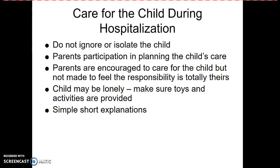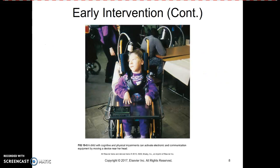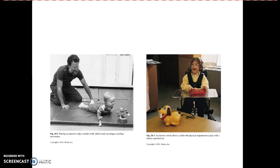These children can be lonely, so make sure we bring in toys and activities. When we talk to them, we have to use short, simple explanations. They don't understand abstract, vague ideas. So tell them exactly what's going to happen in short and simple words. And the earlier intervention we begin, the better. And here's some other kids.